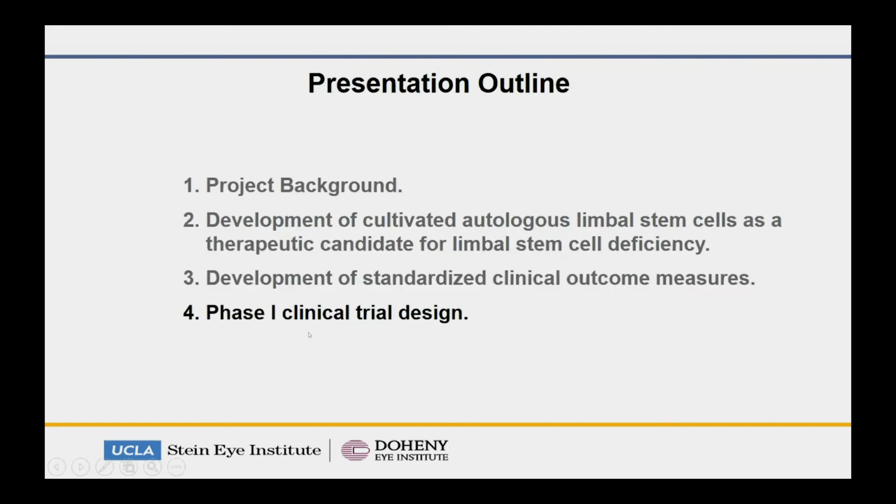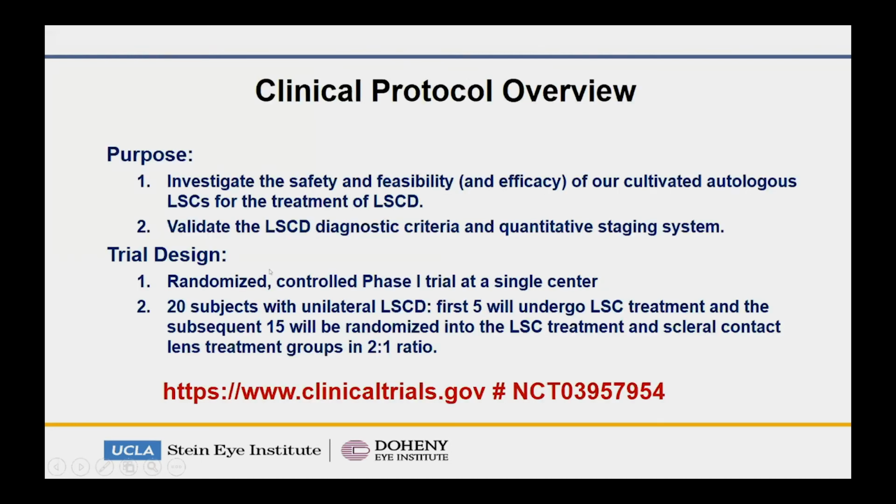In this last session, I will introduce you to our phase 1 clinical trial. The purpose of this clinical study is to investigate the safety and feasibility, and hopefully also efficacy, of our cultivated autologous limbal stem cells for the treatment of limbal stem cell deficiency. We also want to validate the limbal stem cell deficiency diagnostic criteria and quantitative staging system. This is a randomized controlled phase 1 clinical trial at a single center. 20 subjects will be recruited. The first 5 will undergo limbal stem cell treatment, and the subsequent 15 will be randomized in a 2-to-1 ratio into the stem cell treatment or the scleral lens treatment group.